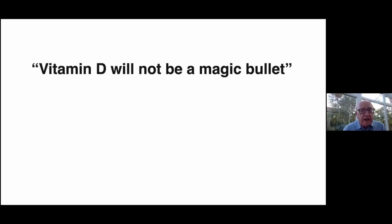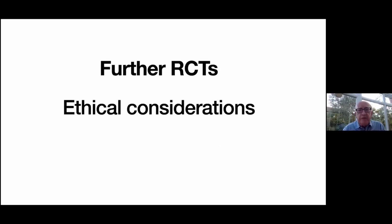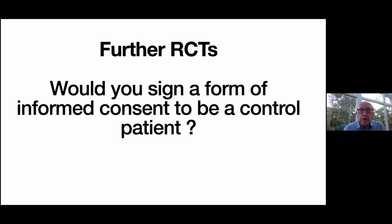I read a little while ago in the commentary on vitamin D, it says, well, it might do some good, but it won't be a magic bullet. A reduction of ICU admissions from 50% to 2% is, to my mind, as close to a magic bullet as you could wish to be. Some people will demand further randomized controlled trials, but there are ethical considerations. How many patients must be sacrificed to satisfy the skeptics? Would you sign a form of informed consent to be a controlled patient? I suspect not. I most certainly wouldn't.